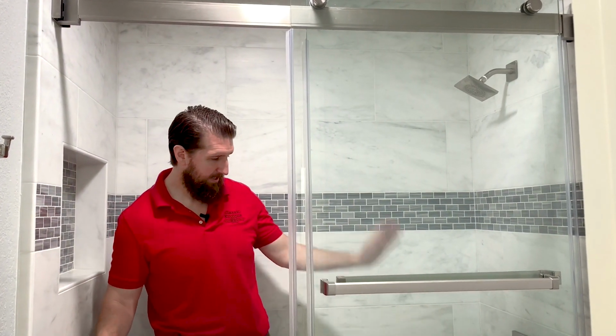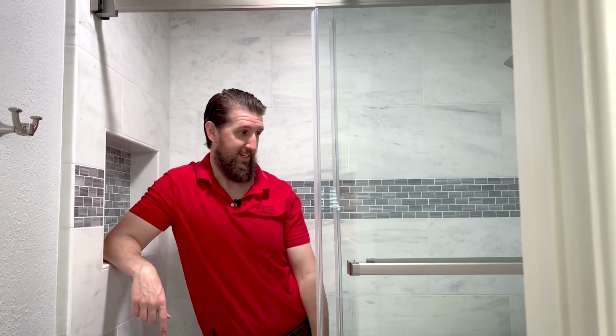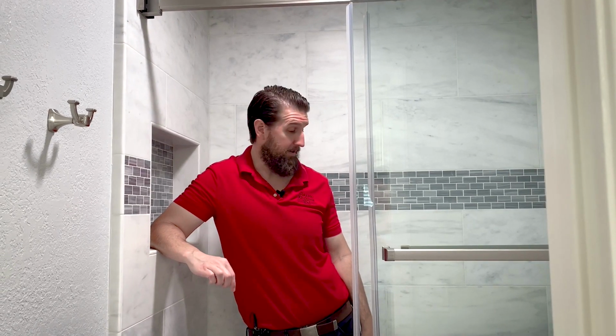And then tub filler, shower handle. Okay, Newport Brass, very fancy. I told you these folks were fancy. Newport Brass fixtures in this bathroom and in the master bathroom. Very high-end plumbing fixture manufacturing company that is, I believe, in Newport Beach, California, which is nice.